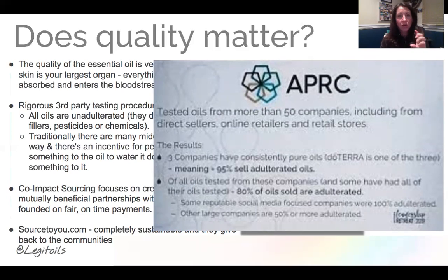Even if you see a doTERRA bottle on Amazon or Walmart.com, it may not truly be a doTERRA essential oil. They have found oils have been emptied out of their bottles, and then what they do with the empty bottles is they refill them with a filler, some synthetic oil, and they can slap a sealed top on top of it. So when you get the oil, you're like, oh, awesome, I got some doTERRA oils on sale. Like, that doesn't happen. There's really no incentive for any wellness advocate to be selling oils on Amazon. So really know your source and do your research.